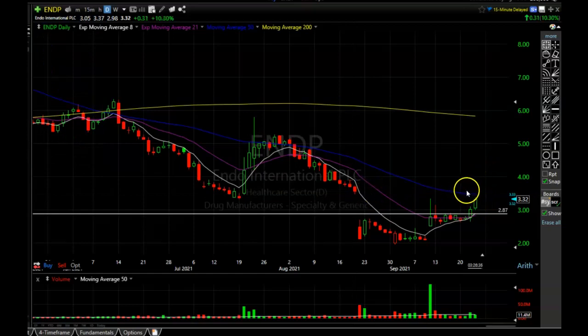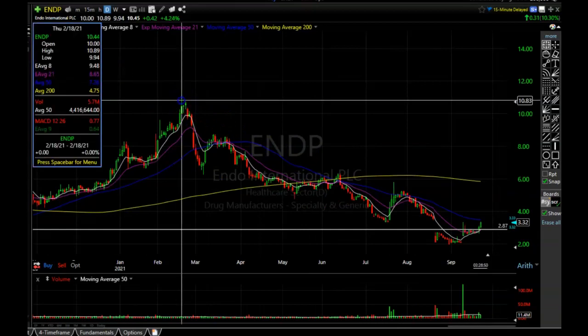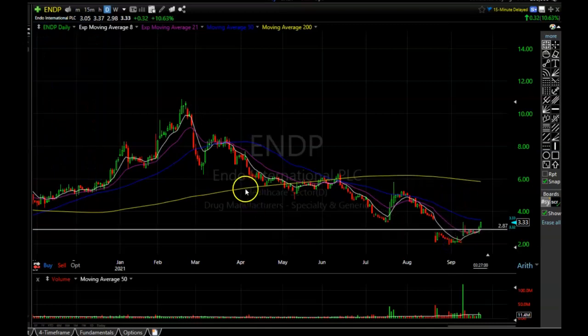But if ENDP can blast through this area, and it looks like it definitely could, I mean, this is a pretty decent looking bottoming formation. We got a lot of volume coming in. And this thing has been trending down for quite a while. This thing has been going straight down ever since about $10.50 a share. So from peak to trough from a few weeks ago, this thing has retraced over 80%. So a move back up 50% of this sell-off is really not that big of a retracement move back up.